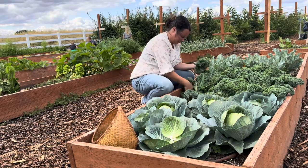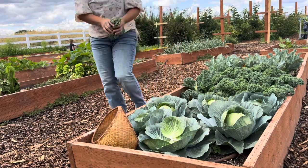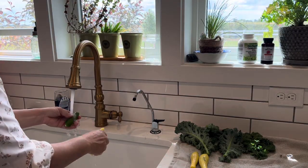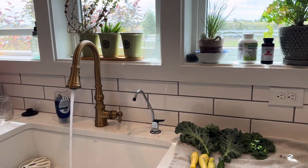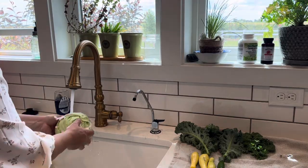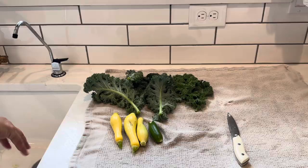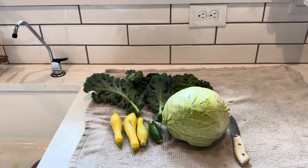So I'm also picking about 6 or 7 big leaves of this kale that I've got growing next to the cabbage. Kale always does really good here in Zone 6B. And before I actually start cutting this up, I'm going to give everything a really good wash, because we grow it in the dirt. We grow everything in the dirt. Chickens get out every once in a while. Birds do poop on things. So when you're growing a garden, you've got to clean it all. There's parasites, and there's lots of good stuff that you want to wash off.